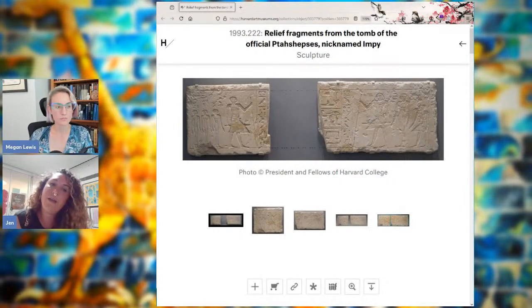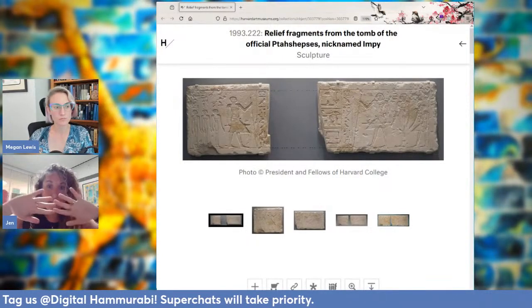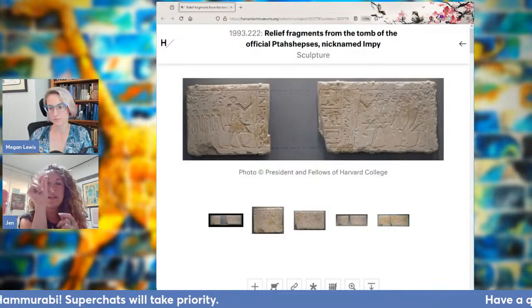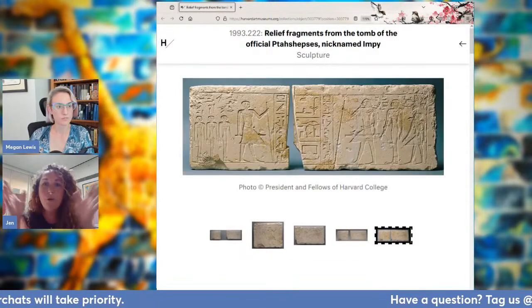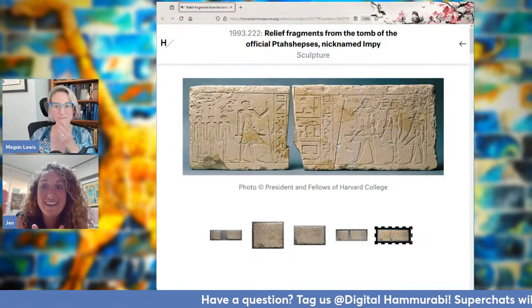So when I first came to the museums about 6 years ago, these 2 pieces were displayed really close together. They were displayed with maybe like an inch between them. Oh, yeah, like that. I forgot that image was still there. So they're displayed like this.